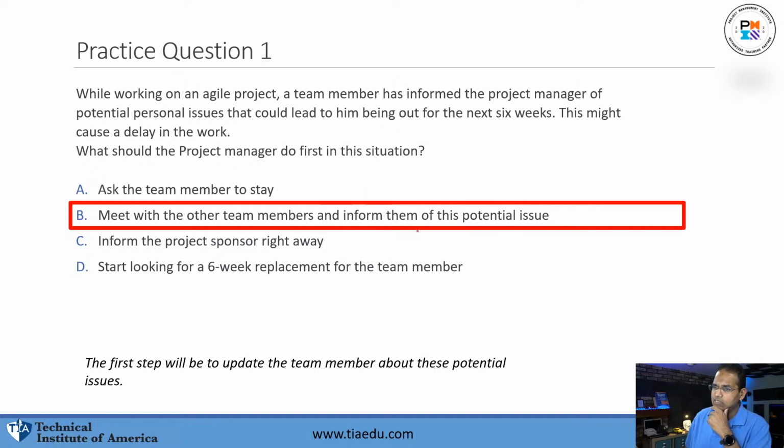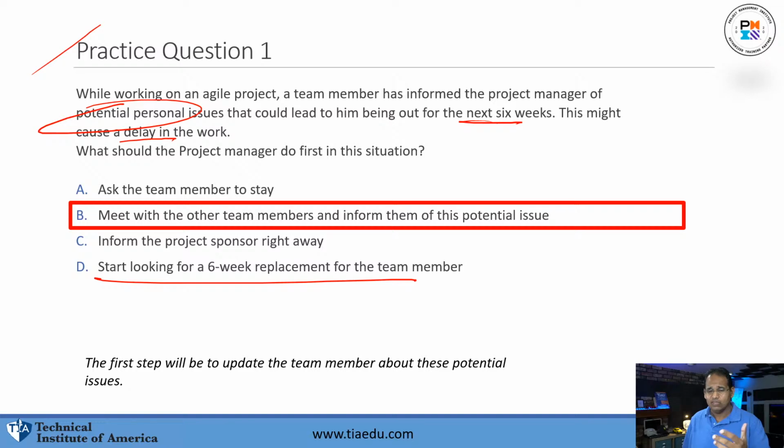So in this particular question, this guy's going to be out for 6 weeks. This is going to cause a delay. You should know your mindset. Number 1, don't take actions right away. Starting to look for a replacement is for something potential. When something is potential, if something is a rumor, don't go and start taking actions on it. C and D are actions. You got to remember this. Even though this question is easy, you got to remember what I'm telling you now. When you approach the exam and see keywords like potential or if something may happen, you don't want to start going and take action.